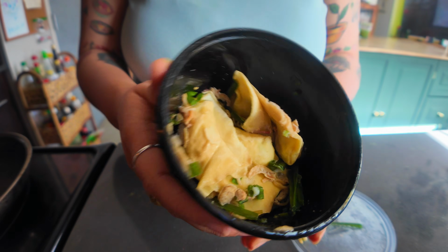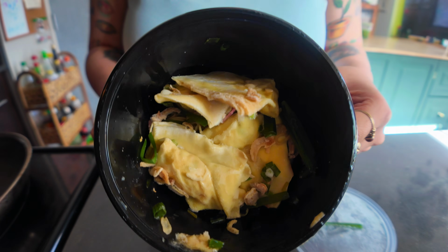Here is what it looks like. I know it looks really pathetic, but it was only $2, okay? So you can't expect much.